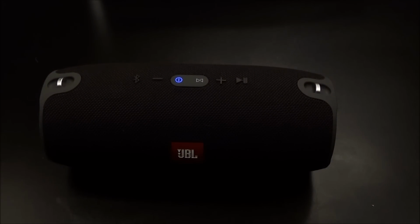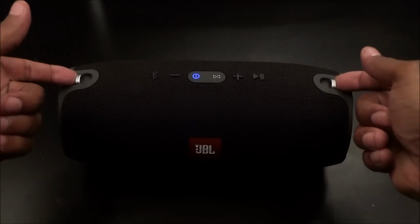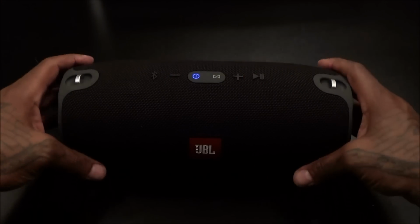Alright. Now I ain't gonna front. This speaker is definitely thumping. Alright, I'm having a lot of fun with this. This speaker is banging. Now this does have the straps too. So I could probably throw this around my shoulder and, you know, hit the bike outside and ride out with this. This is kind of crazy.